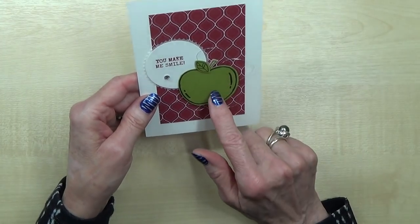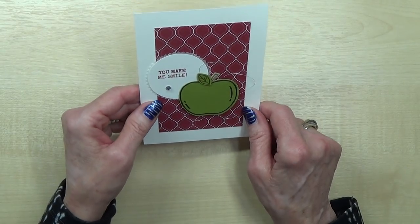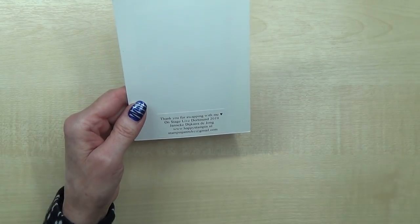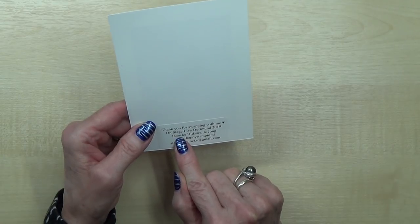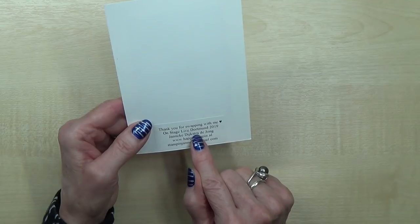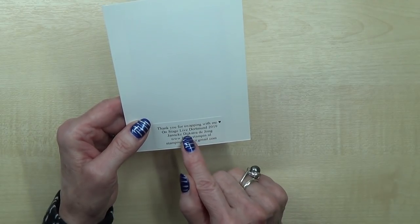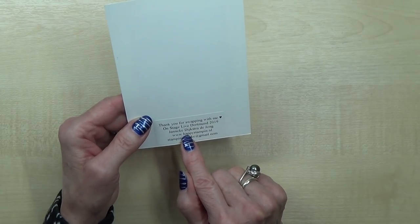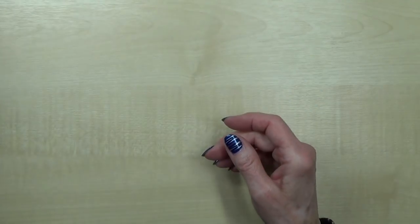Oh, I don't have this. I was very tempted to get it, but I didn't. You make me smile. That's nice. And this was made by, bear with me, please, Jeanette Dijkstra de Jong. I hope that's said somewhere near close. The website for this one is happystampin.nl. Stampin being without the G.